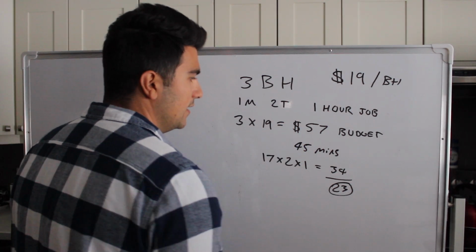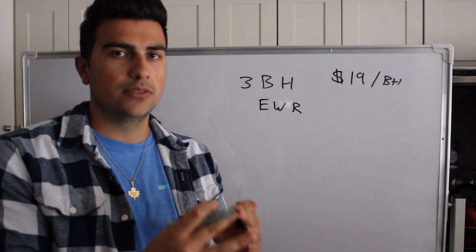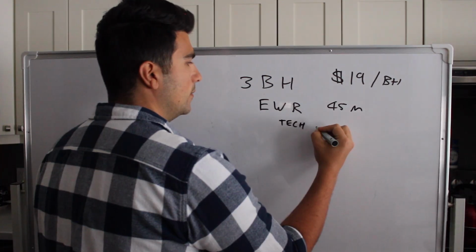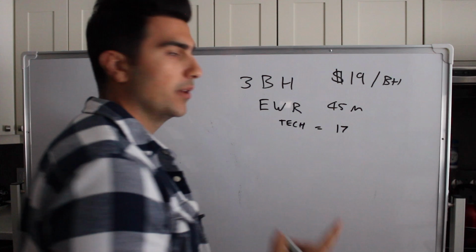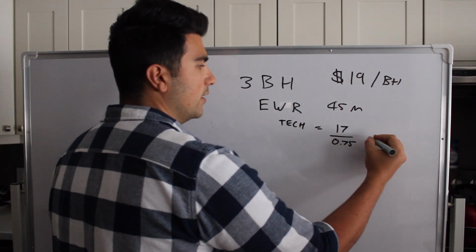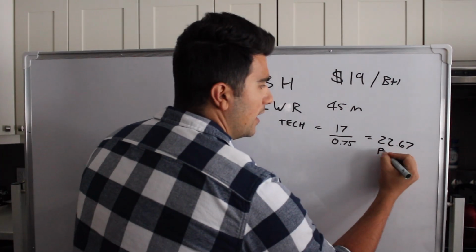If you take a look at the effective wage rate, it's about how much money you're making per the actual hours of your actual time spent on the job site. So in that case, if it was 45 minutes, the technician is gonna be making $17, right? For 1 hour, but divided by 45 minutes, so their actual time. So their effective wage rate, 22.67. That's their per hour wage rate.